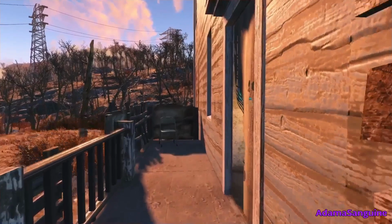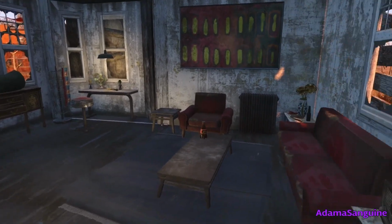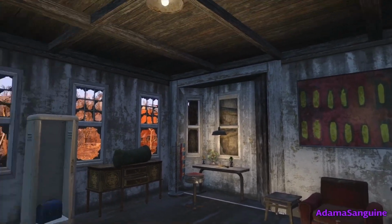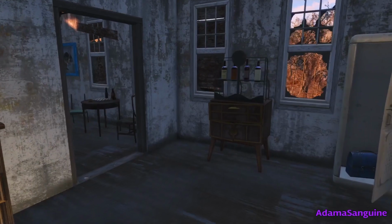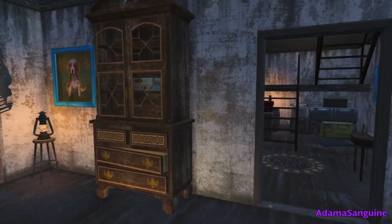Nice. Now, the inside of this house, not a lot of decorations. It was inspired by Croup Manor and was the second to last thing that I built right before doing the bunker itself. So, yeah, really happy with how this turned out.